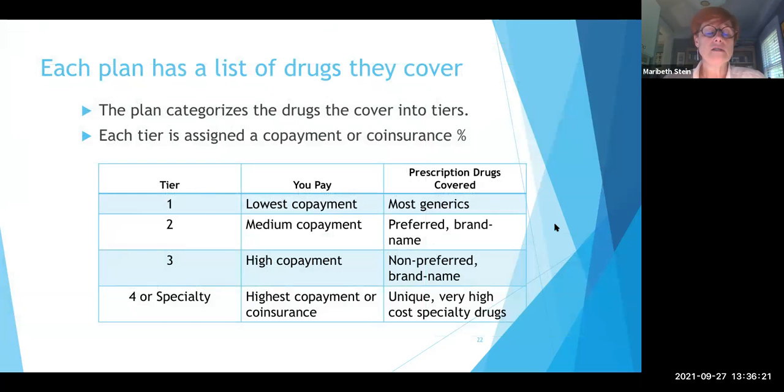Then each plan, we talked about this briefly, has categories under which they price their drugs. They are called tiers. Each tier is assigned a copayment or co-insurance. A copayment is a dollar amount, so they'll say anything in tier 1 is $2, anything in tier 2 is $10. A co-insurance is a percentage. You'll typically find copayments due in the initial phase. Co-insurance percentages usually happen at that coverage gap period where you're talking about 25%. It becomes a percentage at that point. And often the more expensive drugs will have a co-insurance attached to them rather than a copayment.